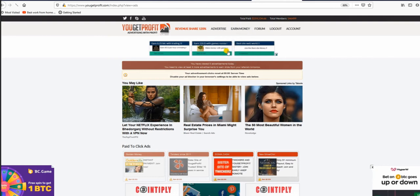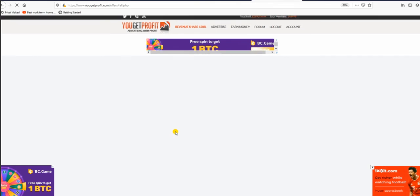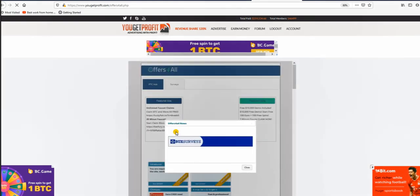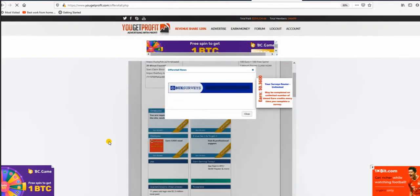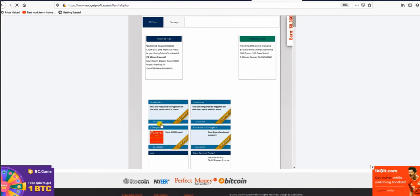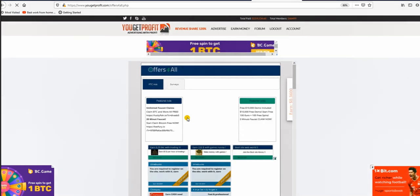You can offer all, then click offer all. After clicking the offer all, you can see the ads here. It's loading. Due to the slow net, we cannot find it instantly. This is the offer all. After clicking the offer all, the window will open here. Okay, we close. You can also earn money by clicking the offer all. I do not click here. You can do it easily.